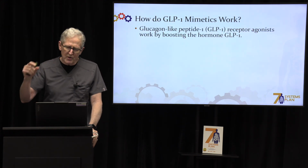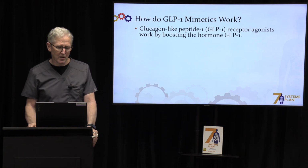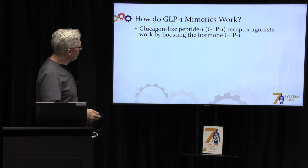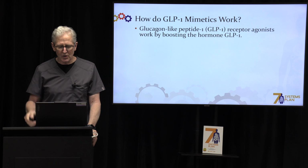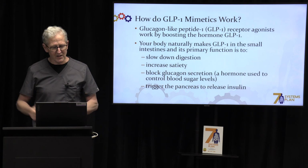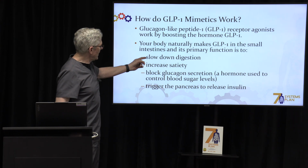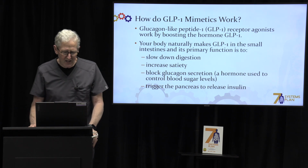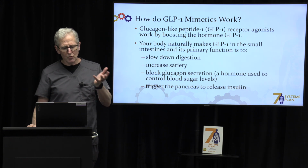Well, let me talk just briefly about how these drugs work, and that'll help you understand how this new product works. Glucagon-like peptide receptor agonists. They work by boosting your GLP-1 in your body. So your body naturally produces the hormone GLP-1, and these drugs have a similar effect. They bind to the same sites. When they bind, they slow down digestion, they increase satiety, they block glucagon from being secreted, and that's a hormone that's used to control blood sugar. And they also trigger the pancreas to release insulin.